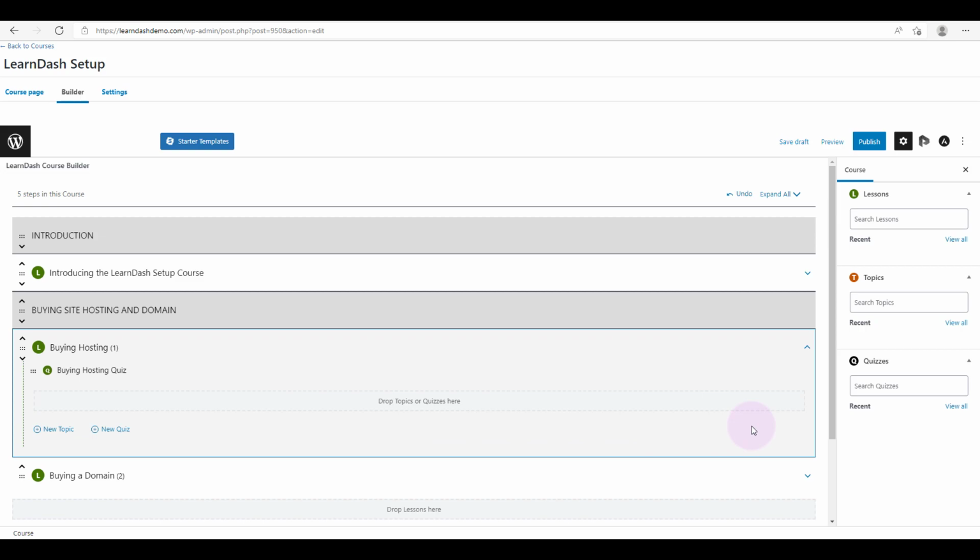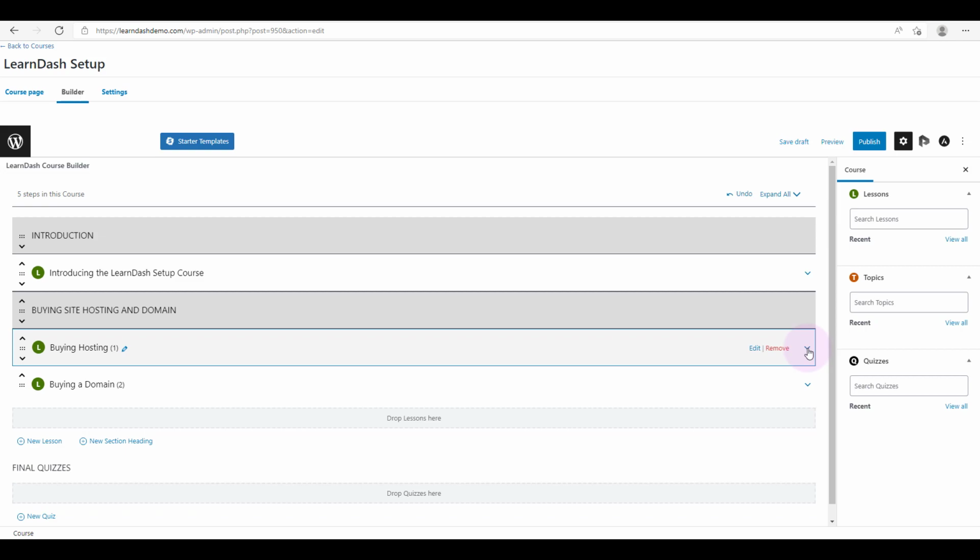We've created a really, really simple course. We have headings, we have topics, we have lessons, and we have quizzes. And so we have a nice site structure now, and we're ready to add our content. But before we do that, it's time to actually configure some of the settings for this particular course. So we're going to click on the Settings tab.